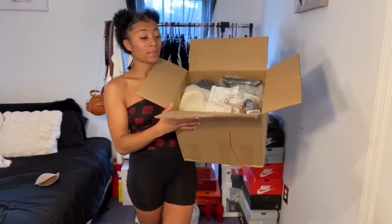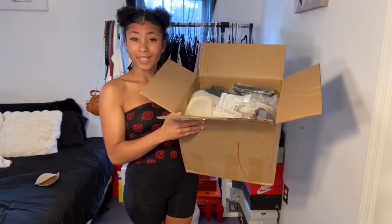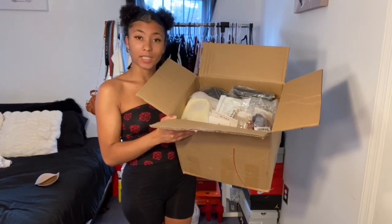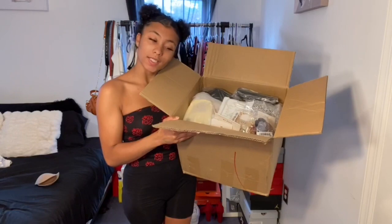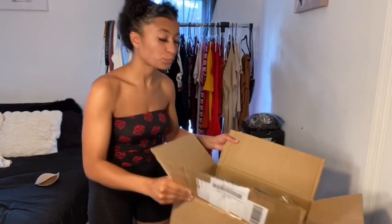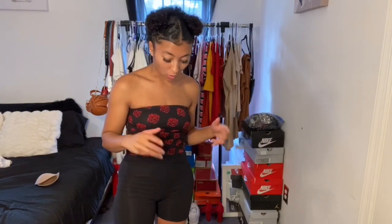So in this box, I'm pretty sure I have like 30 items. I did have 32. I took out 2 of the pieces of jewelry because I got my boyfriend and I these matching necklaces, which I can just have be the first thing I show you guys. I'm not gonna dump all my stuff out because I see that all the jewelry and everything is on top and I don't want stuff to get broken. So I'm just gonna take stuff out of the box and start showing y'all.